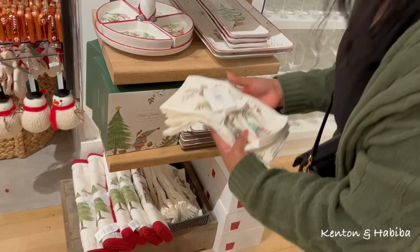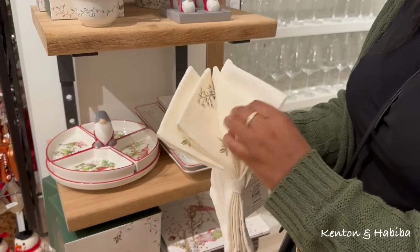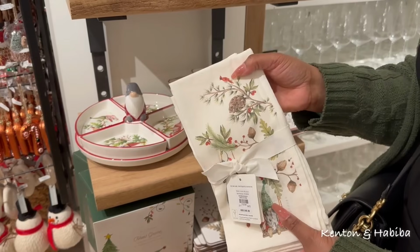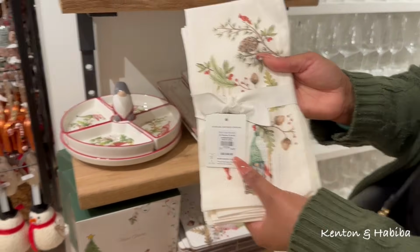I'm always looking for serviettes. Yeah. $40 and you get 4. It's got the little gnomes. That's cute. What do you call this? The cardinal. Yeah, the cardinal, nice. And the pine cone. It's nice. Okay.